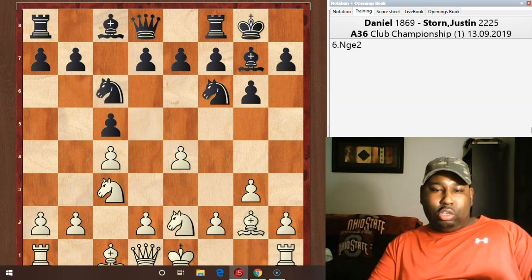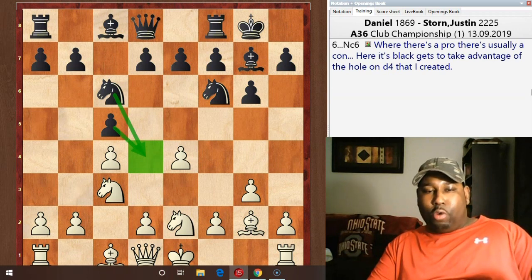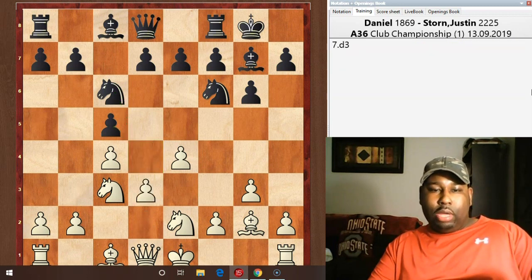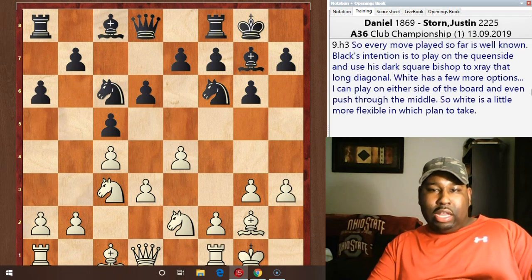c5, knight ge2, knight c6. Now, where there's a pro, I like to say there's always a con, or usually there's a con. And that con here is white creates a hole there on d4, where the knight can jump in and out, and it could be pretty nightmarish for white if he finds himself in the wrong position. d3, d6, castles, a6. Now these have been pretty standard, well-known book moves so far.